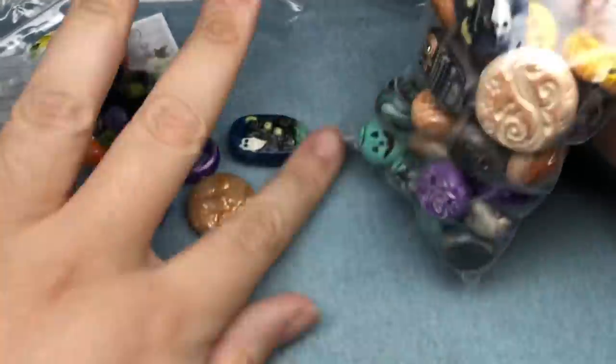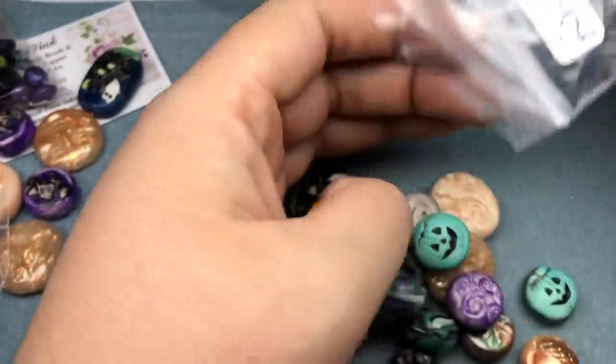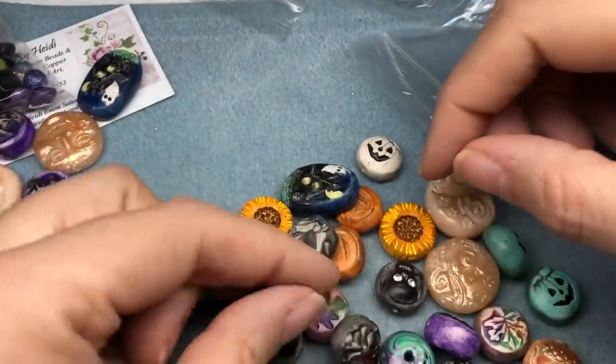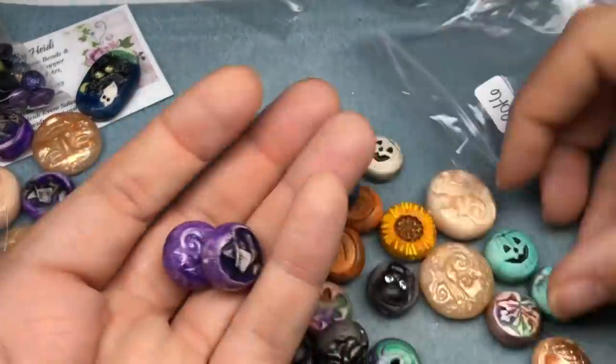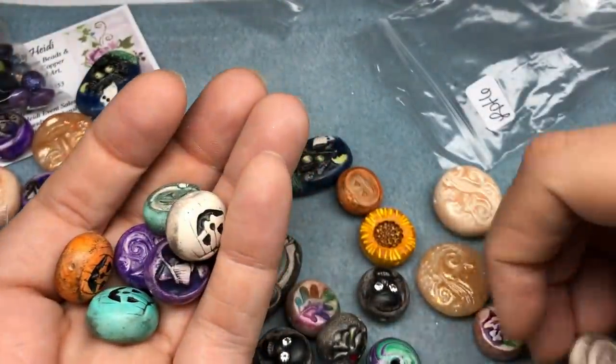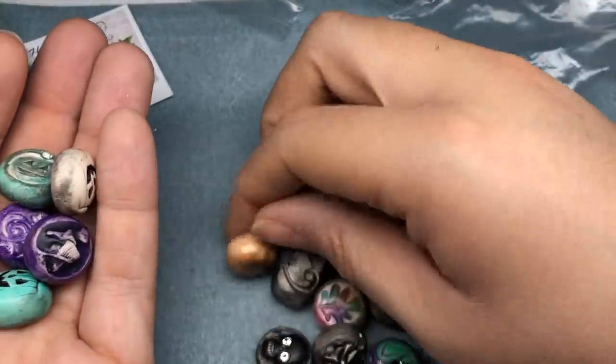So let me open this up and I'll dump it out and we'll go through it. So we've got the witch. There's two witches, two turquoise pumpkins, two orange pumpkins, two white pumpkins.